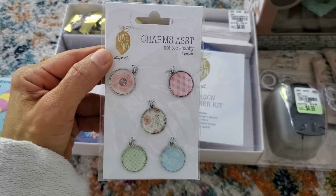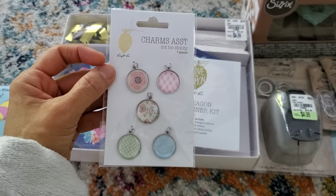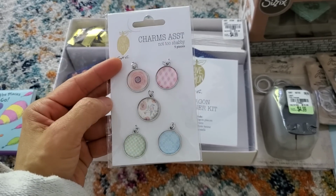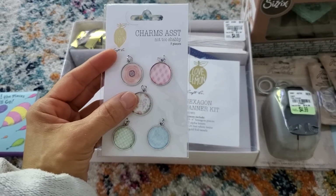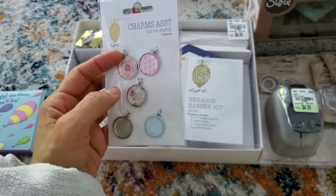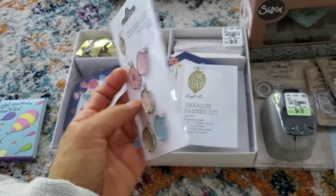This is the Charms Sorted, not too shabby, 5 pieces. And I bought this primarily because I have a number of bracelet making kits from BB Craft that I wanted to use, and I thought that these would be really great, not only to use as charms for, say, bracelets, but just really simple charms for necklaces. And so I thought that this would be nice just to make for my little niece. It's perfect for a little girl of 8.